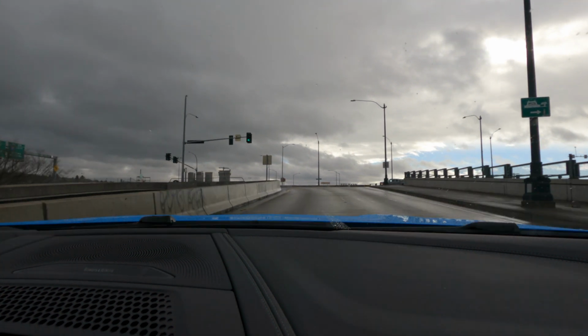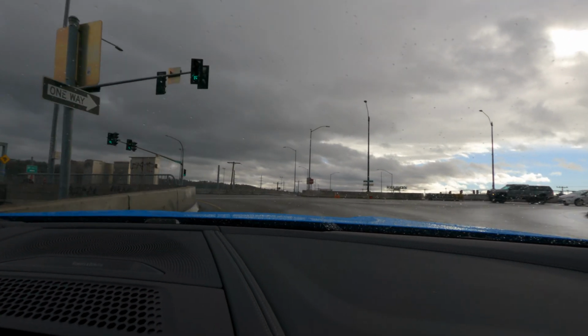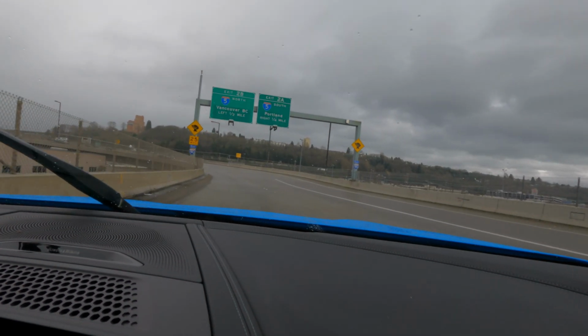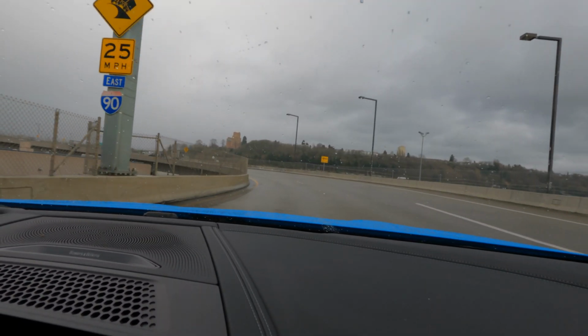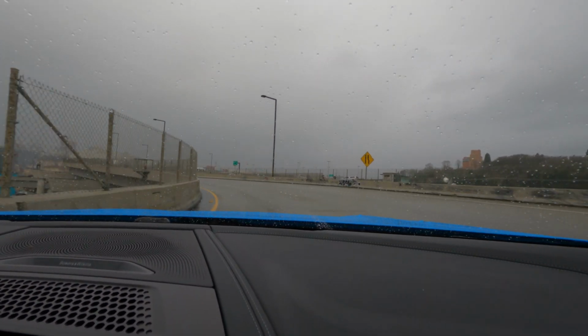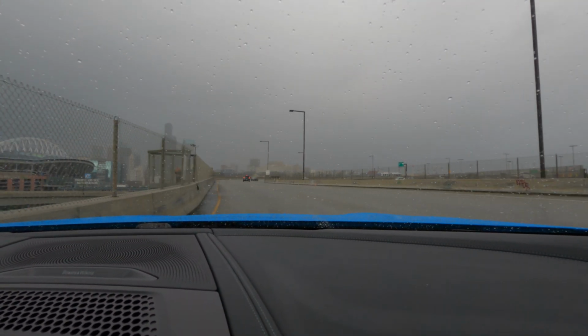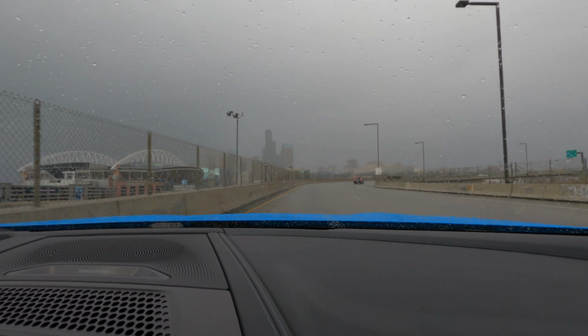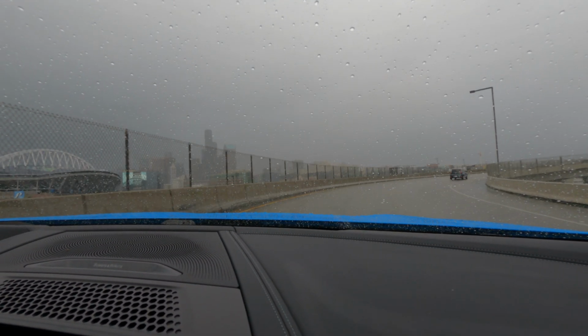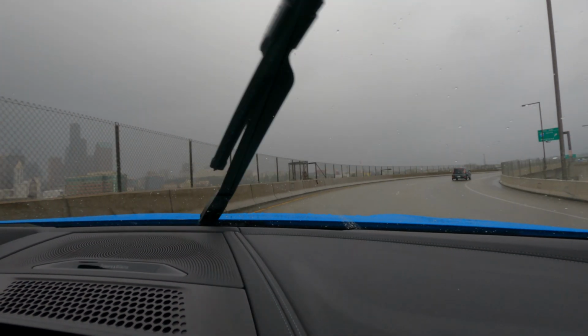I always love this on-ramp. It's always an opportunity to open it up a little bit. But today is really not the day for it, I'm afraid. Sorry. It's about 50 degrees and been raining all day. And even coming out of the dealership, I got a little bit of tire slip. So the last thing I'm going to do is want to have any issues or bring the back end around in bad conditions like this.